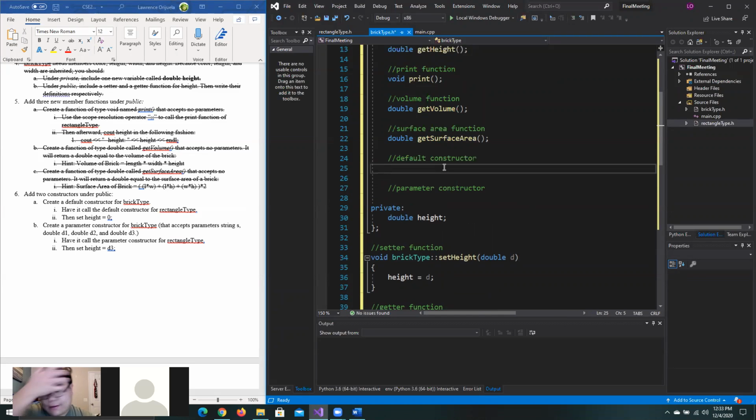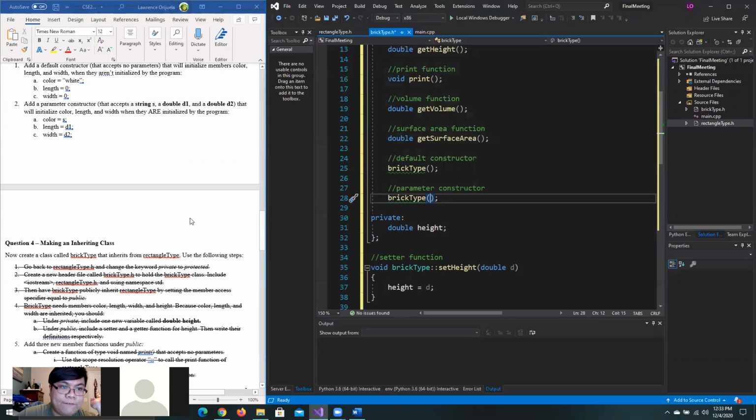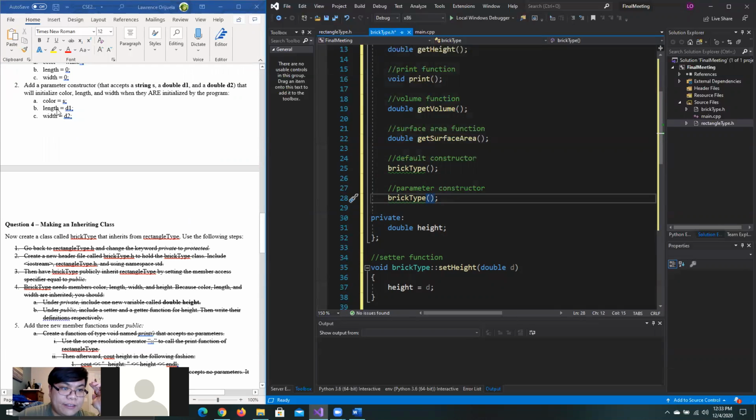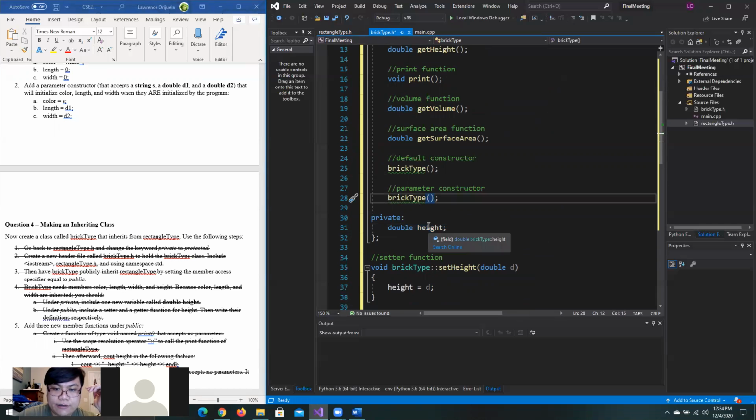So the default constructor accepts no parameters, right? So I will just say rec type colon. The other one is going to be, this constructor needs to accept variables for each of the private members. So I'm going to say brick type again. But inside of this parentheses, I need to specify the variables in which I'm accepting. So as you know, a brick type contains 4 private members. That's color, length, width, and height. Color, length, and width are inherited, but height is, we had to add that in. Now, their types are string, double, double, and then double respectively. So I'm going to go in here, and I'll say string, double, double, double, like that.